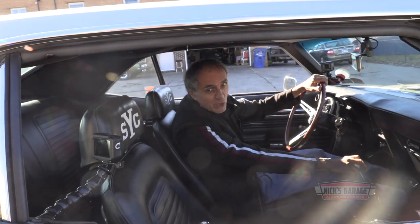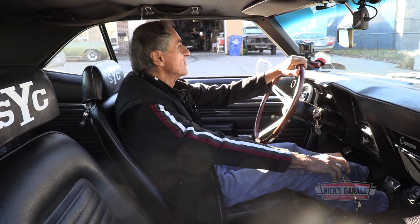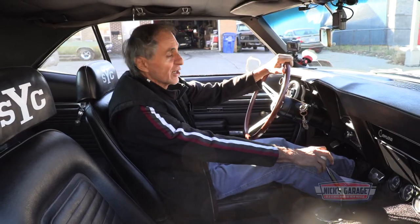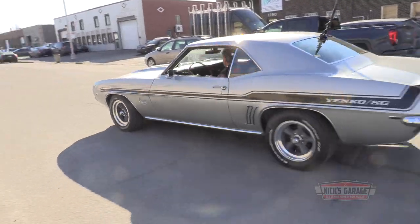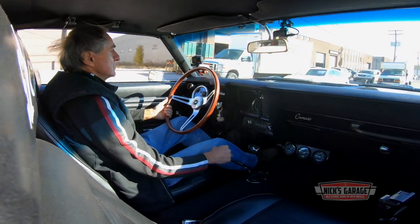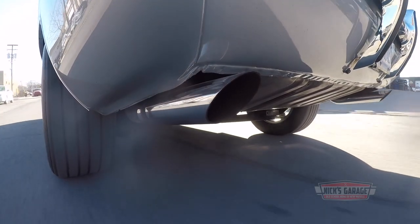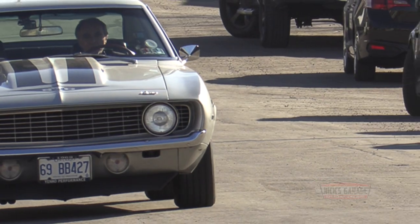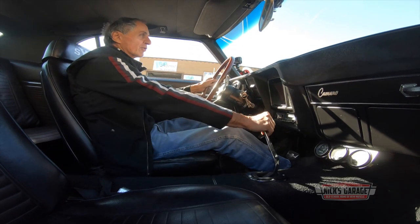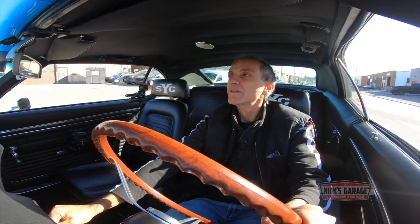When it comes to driving muscle cars here at my shop, that's all we're about. Building muscle cars for everybody to enjoy. And since it's a beautiful day, I just want to take another ride around the block with this car. Just love it. Listen to that, listen to it. It just purrs like a muscle car. Look at that. This is awesome.